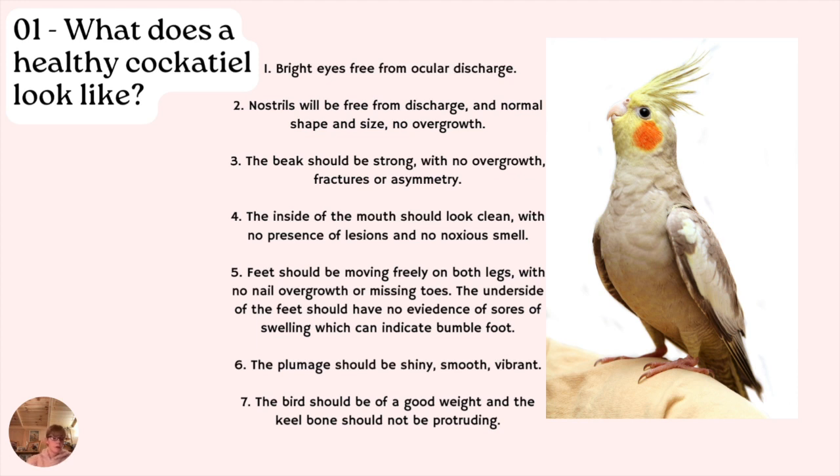Your bird's plumage, of course, should be shiny, smooth, and vibrant. A healthy plumage means a healthy bird. So that is the first sign of a very healthy bird, when their plumage is lovely and smooth and shiny and vibrant. Your bird should be of a good weight, and the keel bone should not be protruding.